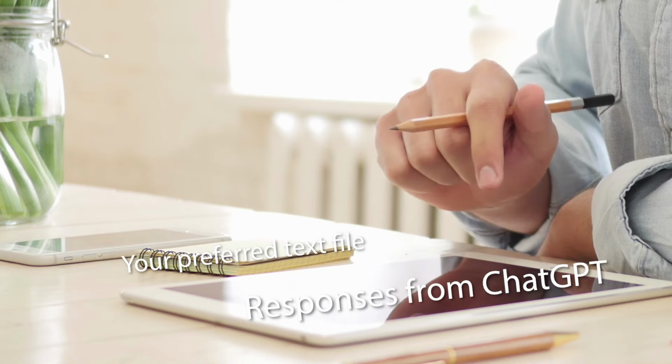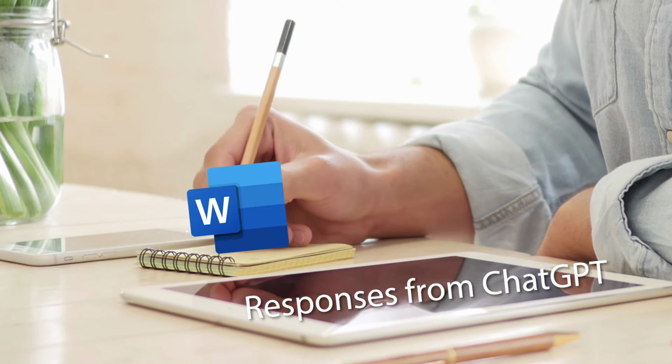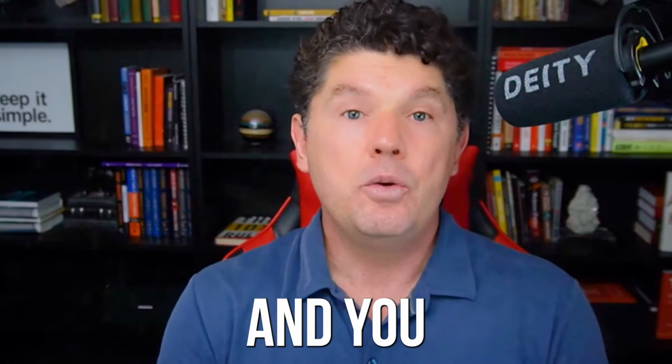Now, this can be a little time consuming, but it's still leagues ahead of the old way of doing this, having to write all this by hand. And at the end, you're copying and pasting and assembling the guide step by step. Just pop it into Microsoft Word or into Google Docs. You save the file and you export it as a PDF. And you have yourself a valuable ebook.